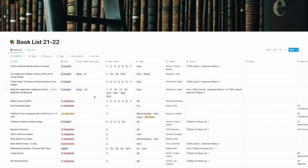I have hundreds of books in here. I don't even know how many there are, but I just put every single book that I would need for a lesson or for a supplement or for a read aloud or independent reader. Anything that I could possibly need in my lessons is listed in this book list database. Here's an example. The Kids Guide to Native American History.